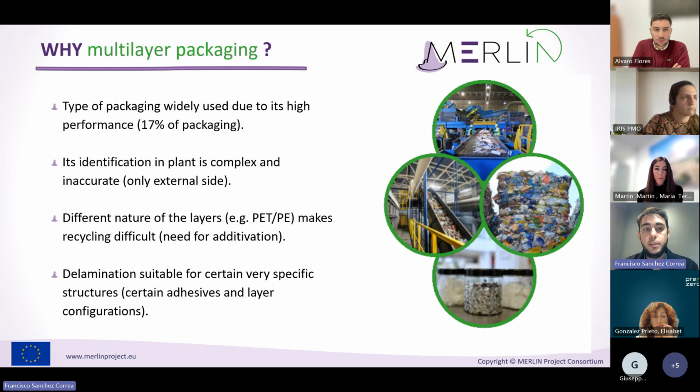Another point is that the identification in plant is complex and inaccurate. For this reason, in Work Package 1, we improve the different technologies in order to separate the material into the different flows in the sorting plant.